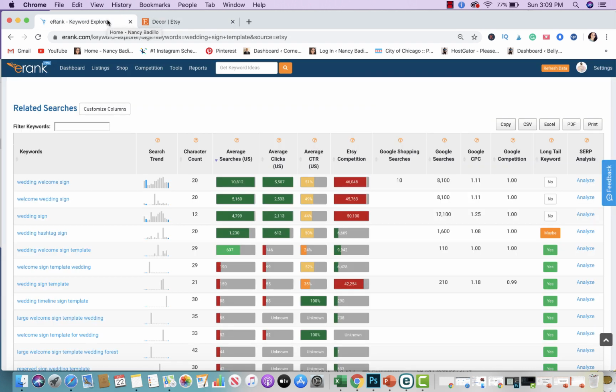Somebody that types in flamingo pink wall art, they're probably buying a flamingo pink wall art, right? They're being very specific with what they want. You have to get very specific with your keywords in order to find profitable keywords that you will be showing to people that are shopping with an intent to buy.